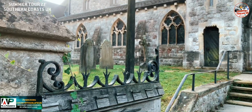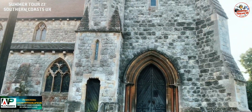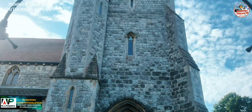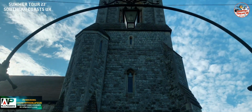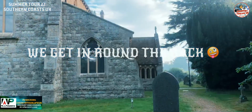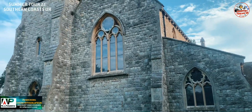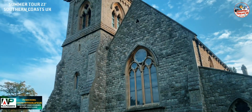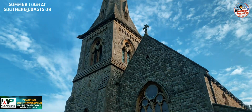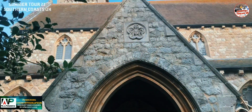This is St Mary and St Michael of Mistley and Manningtree, guys, parish. It's closed, I'm afraid, so we can't go in. It's certainly a very impressive church, guys. It's beautiful.